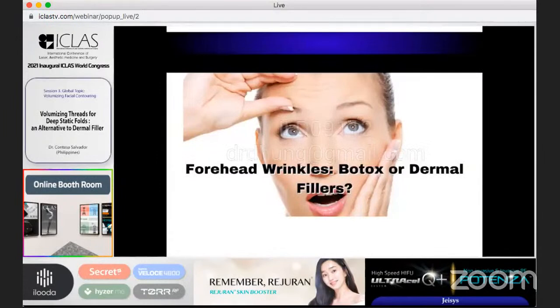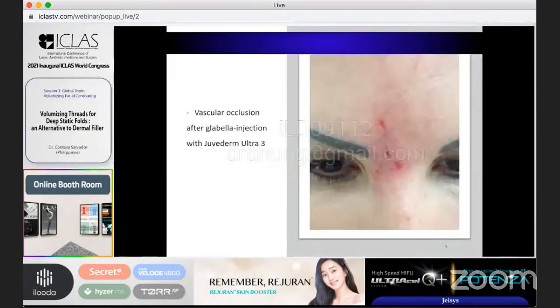So the question between Botox or dermal filler for wrinkles: we use Botox as the primary treatment for dynamic lines or wrinkles, and the dermal filler for the primary treatment of static or fixed lines or wrinkles. But with filler injections, specifically in the glabellar area, there could be dangers of vascular compromise, causing necrosis or even visual loss. So with filler treatments, there were already reports of devastating complications.